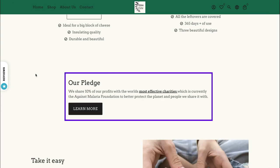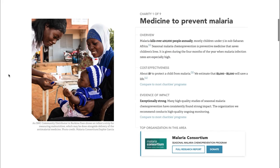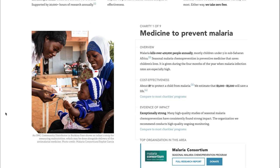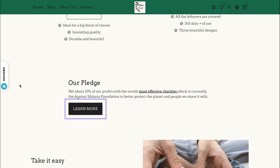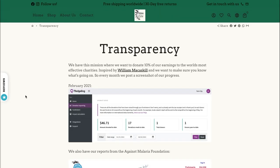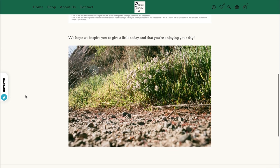We share 10% of our profits with the world's most effective charities, which is currently the Against Malaria Foundation, to better protect the planet and people we share it with. If we follow through here, we go to giveworld.com, and right now it's actually the Malaria Consortium that's recently been updated, but I have been donating to the second most effective charity in the world, Against Malaria Foundation. The other thing to note here, you might not be interested in, is the transparency. So if you want to go through here, you can see how much we've given already just from last month.